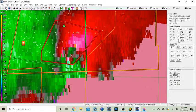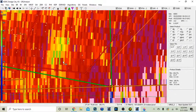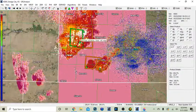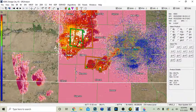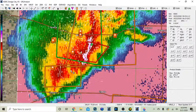En route is down to about a 1.0, so it might be trying to weaken out. That might be something here. This storm is electrified too. There's a lot of lightning with this storm as well, but it's back on the reflectivity mode. So here we go.